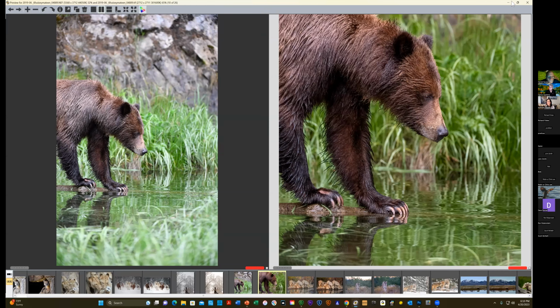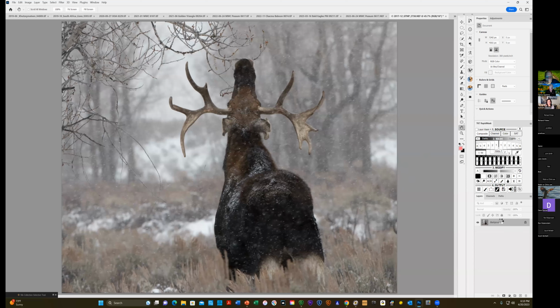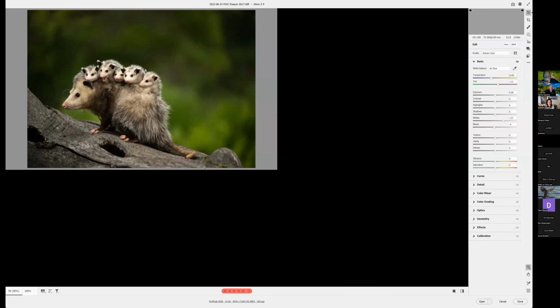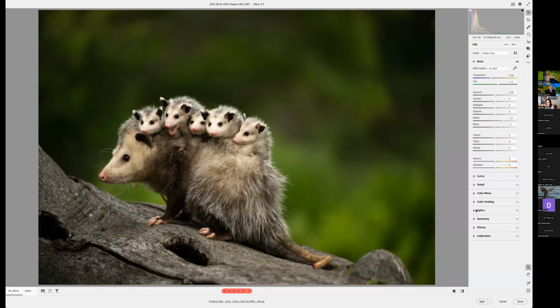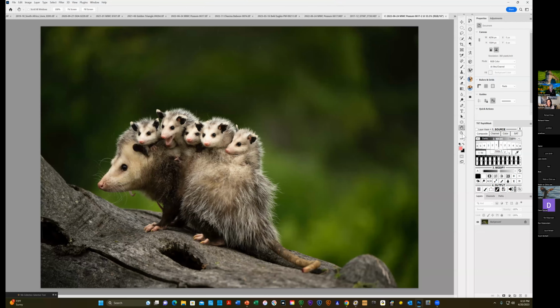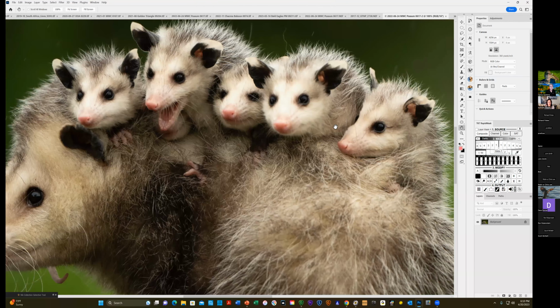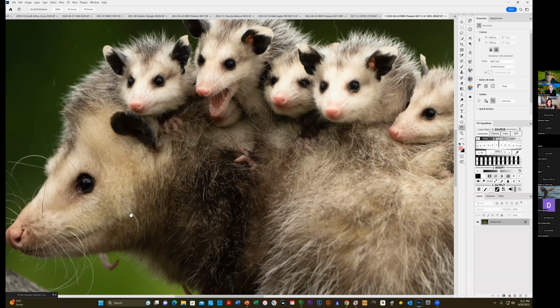Anybody else? Maybe let me show you something for eyes, because that's such an important element. I'm going to open up the raw image here again of the possum, because I think it's so important to know comfortably how to do that. So the way that I focus on the eyes, and not all of these eyes are tack sharp, is I want to bring out that catch light.